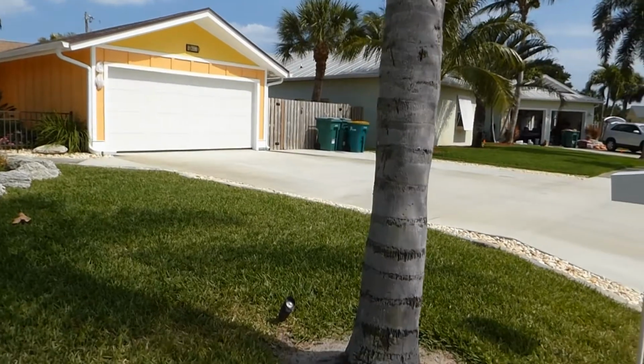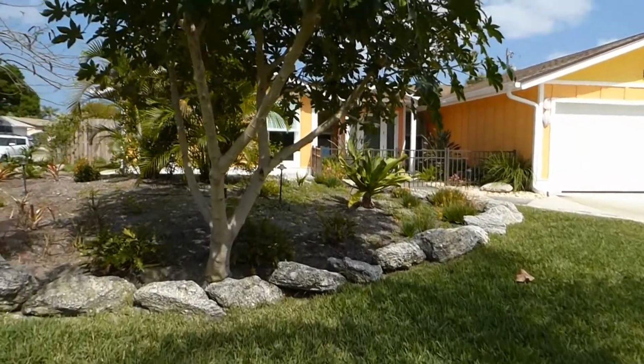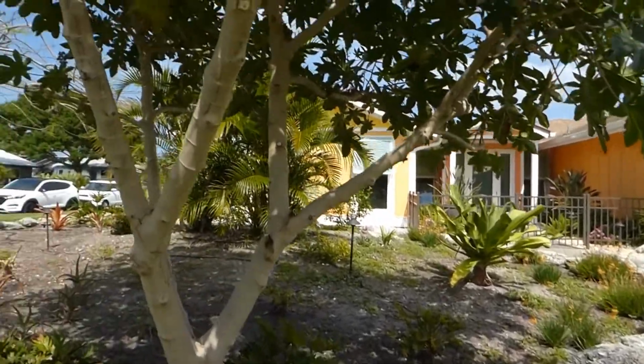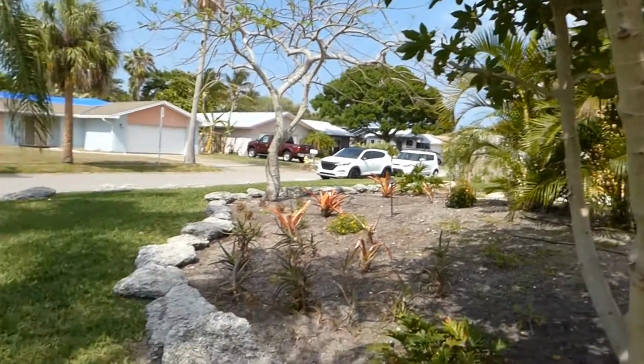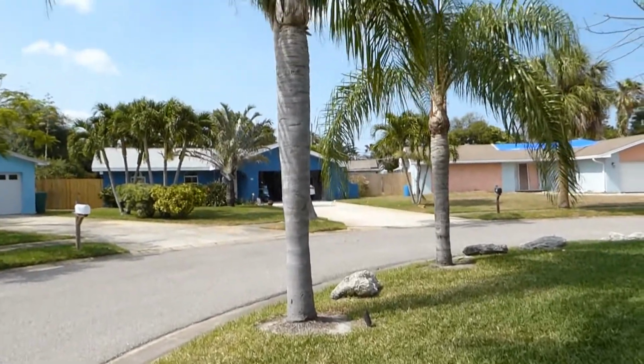Secondly, we wanted to create a tropical focal point that was contained and added extra privacy, thus the berm being situated directly in front of our living room windows. From the inside, we get a lovely view of plants instead of cars going around the corner constantly, and from the outside, it's not an open show for everyone passing by.